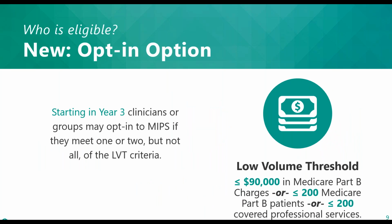If you end up exceeding any one of these criteria, you might be asking yourself, why would I decide to opt into MIPS reporting if CMS is giving me a free pass? One of the biggest reasons is that by opting into MIPS, you are eligible for incentives or positive payment adjustments from CMS. Additionally, these MIPS reporting scores and CMS's performance feedback reports are available for the public to view. So if you want to share your MIPS reporting scores with potential patients, it's definitely a great idea to opt into MIPS reporting.